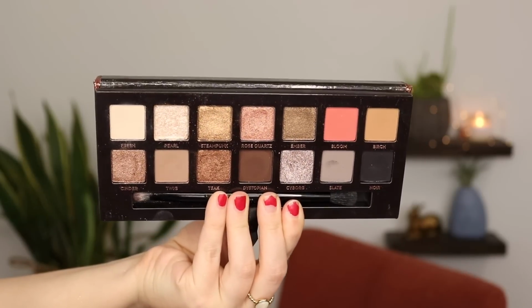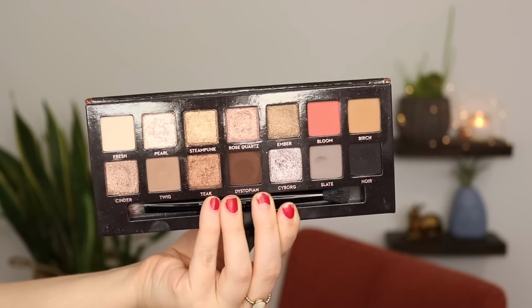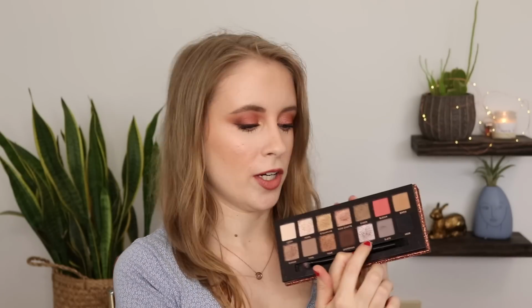All right, so the next palette is Sultry. This is my newest ABH palette. I bought it when it was on sale this past holiday season. And, oh, this is gonna be hard. I don't know if I have a least favorite shade in this palette. My favorite shade though is Cyborg.